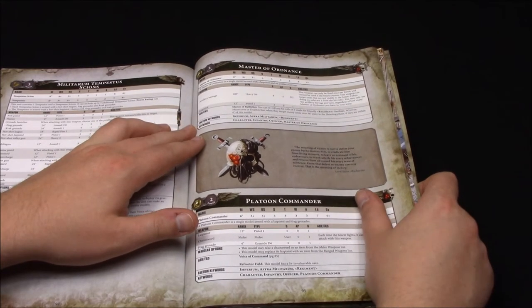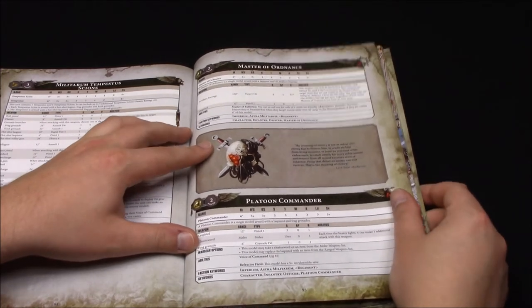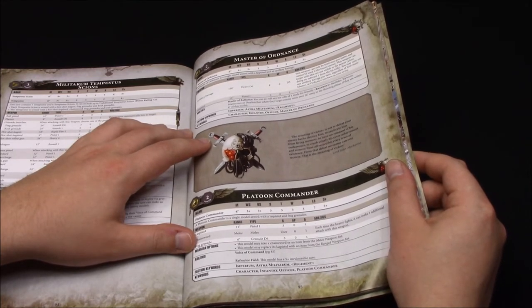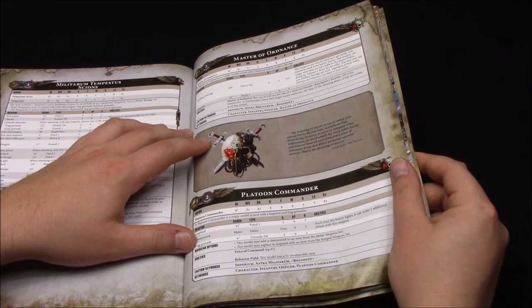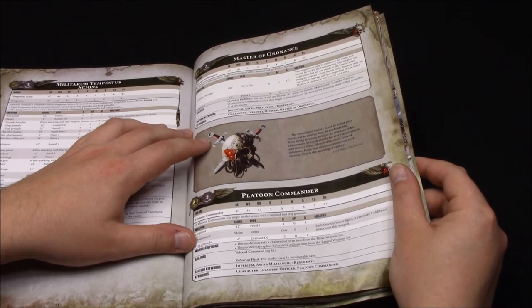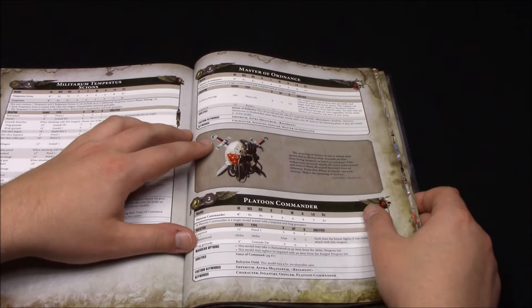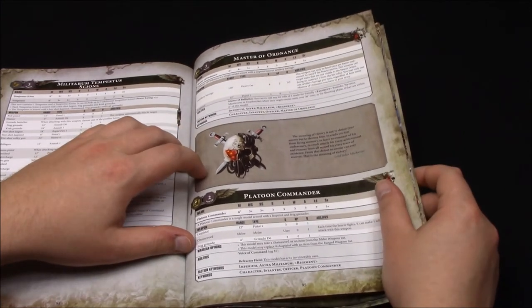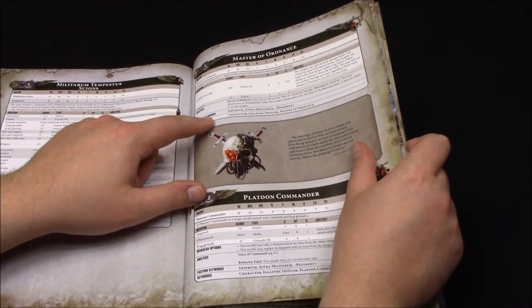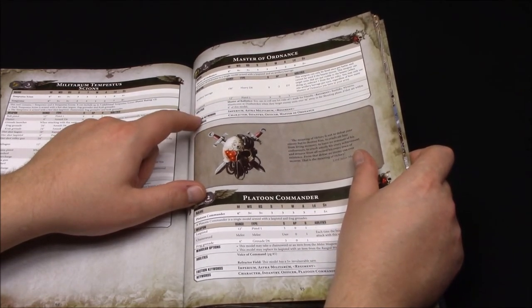Artillery Barrage. A Master of Ordnance is armed with a mortar, a laspistol and an artillery barrage. Artillery Barrage is range 100, heavy D6, strength 8, AP minus 2, D3 damage. This weapon can only be fired once per battle and cannot be used if the bearer moves. This weapon can target units that are not visible to the bearer; when doing so, subtract 1 from the hit rolls. You may only use one artillery barrage per turn, regardless of how many Masters of Ordnance you have in your army, which is fair enough. Otherwise, you could take a whole army of Masters of Ordnance, which can be a nightmare. And they're characters as well, so hard to shoot at.